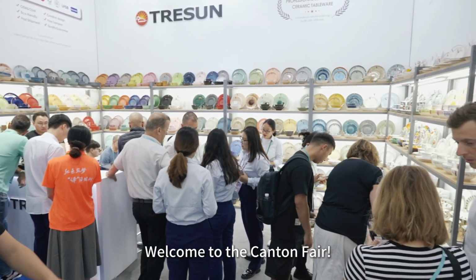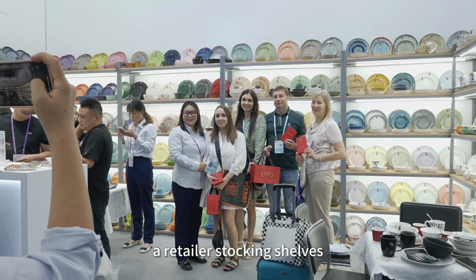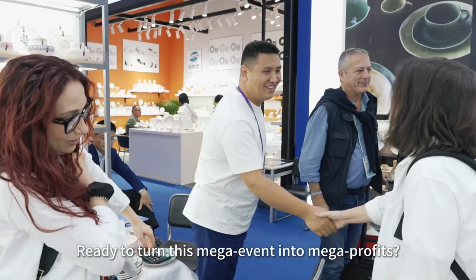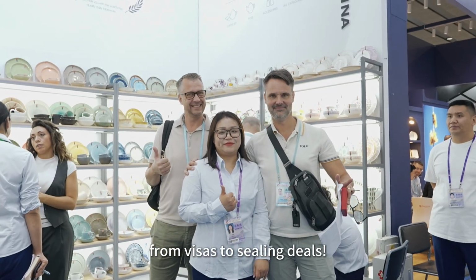Welcome to the Canton Fair. Whether you're an importer hunting for products, a retailer stocking shelves, or a designer chasing trends, this is your golden ticket. Ready to turn this mega event into mega profits? Let's break down how to crush it, from visas to sealing deals.